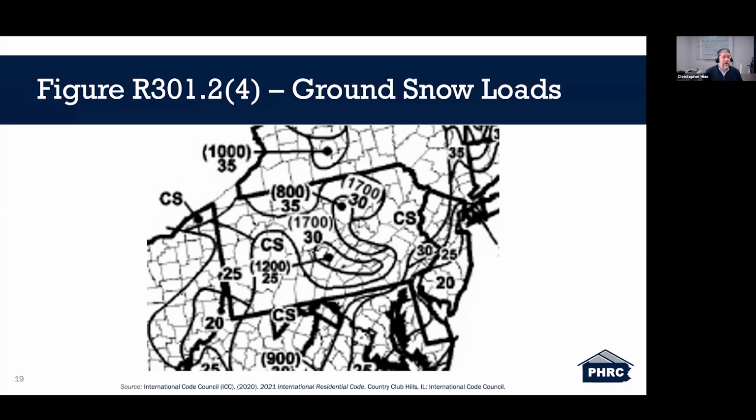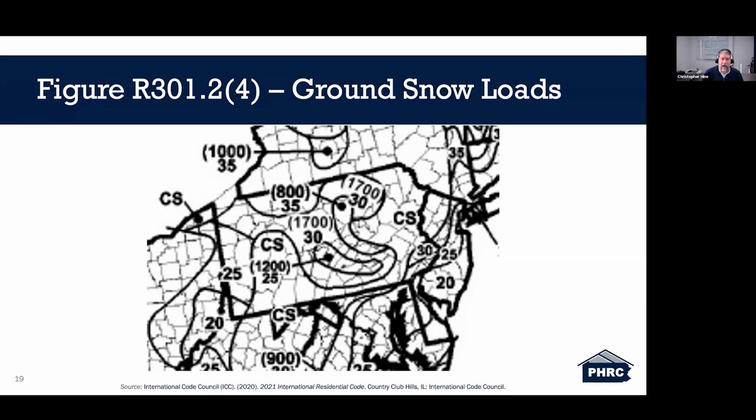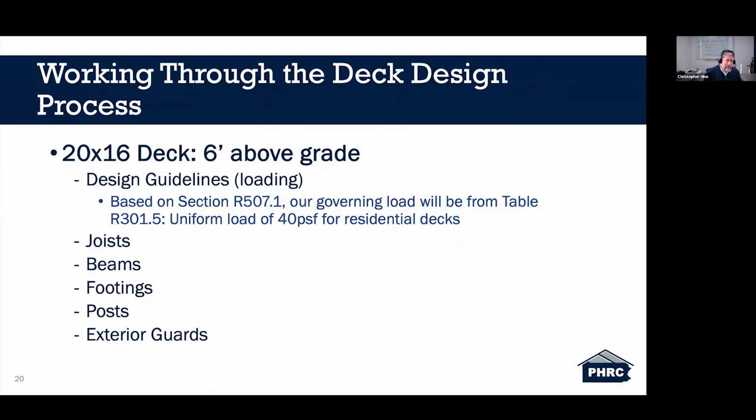So you're going to have to look at your region and figure out which one is greater, either the 40 pounds per square foot live load, which is listed here as the uniform load, or you're going to have to look at this ground snow load map. And if you're above 40, then based on your specific area, you will have to use that as your governing factor. But for today's example, we are going to run with the 40 pounds per square foot for residential deck uniform loading as our precedent, or our max loading for design.